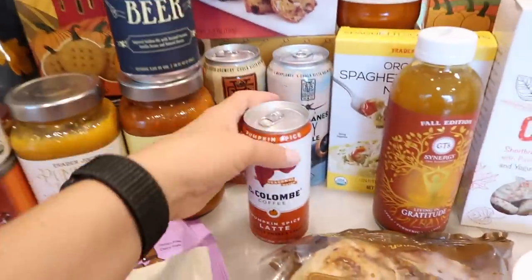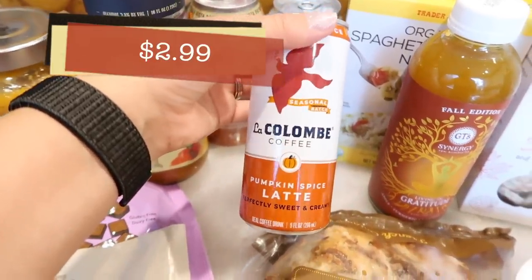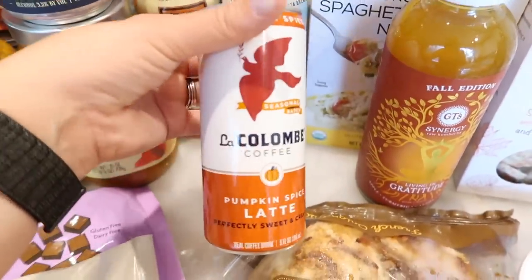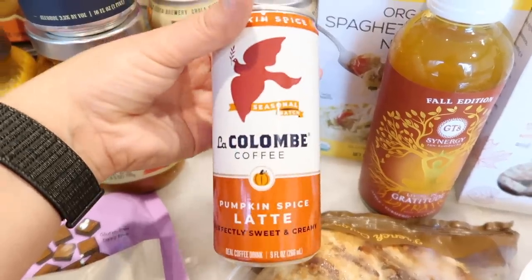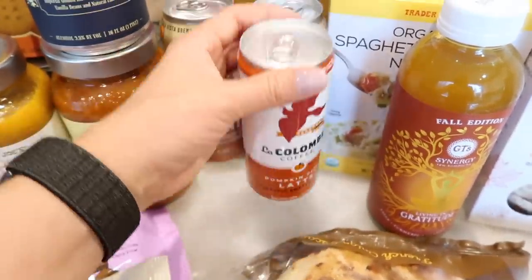Hold on, I forgot about the La Colombe pumpkin spice latte. My gosh, it just is never ending. Yeah, so this is also available. This was here last year as well, and this one's actually pretty good. I like this one. So there you go.